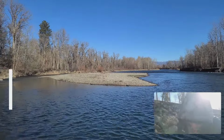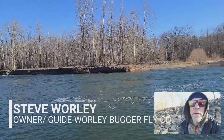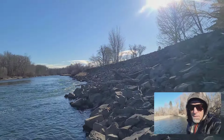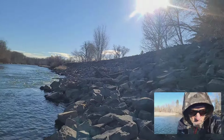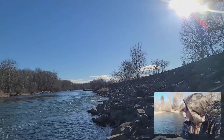It is the 9th of February 2024 here in the Lower Farmlands area of the river. The Yakima River, I should say.